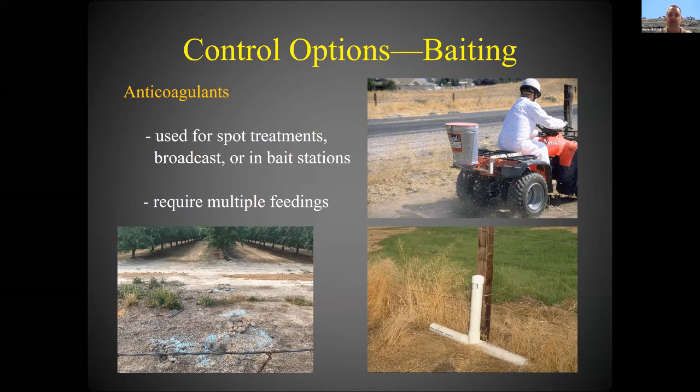And when it's spread very thinly, very few animals are adapted to be able to pick up enough of that grain to get a lethal dose. Ground squirrels are one of those that can. And so that's why we use it for ground squirrel application. Now, of course, that works fine if you have just a few burrow systems to treat, but if you have larger areas to treat, then we can use broadcast applications. And broadcast applications are where you use a calibrated seed spreader to spread that bait thinly over a much larger area more rapidly.